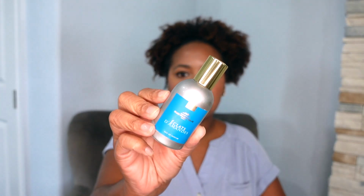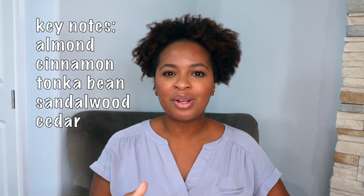Next up is from Comptoir Sud Pacifique, and this is Eclats d'Amandes. I've actually mentioned this in a video as well, and I think I've done a blog post about this fragrance, and I absolutely love it. Now, to me, this is definitely a creamy almond, but it's also quite nutty. So it has that creaminess to it, but it also has that nutty texture to it.